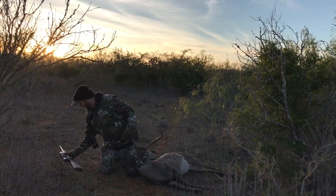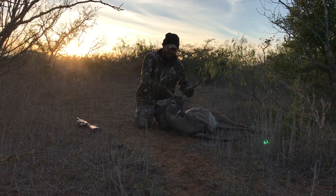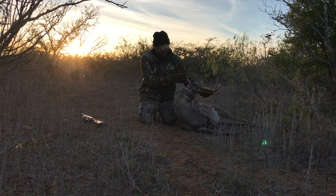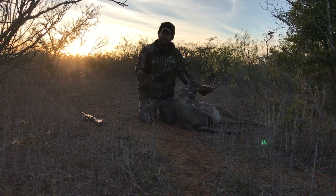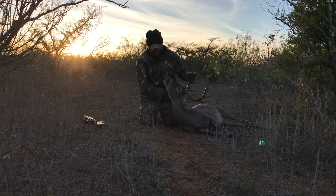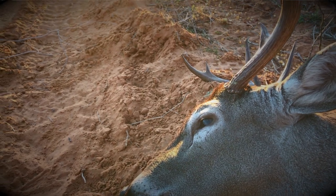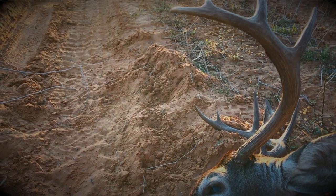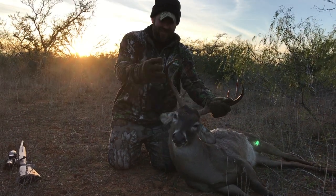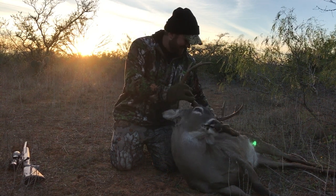Look at this buck. Mike, this is incredible. He's bigger than I thought. Like, that is a really good buck. That is a really good buck. Wow. That is a South Texas 10-point buck.